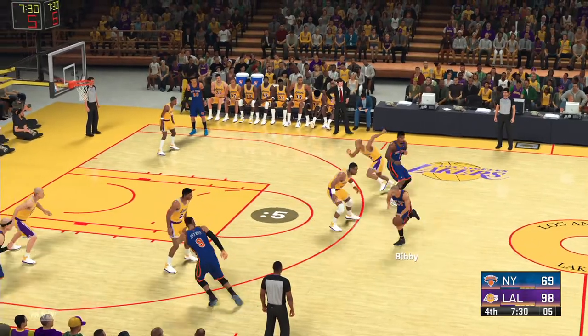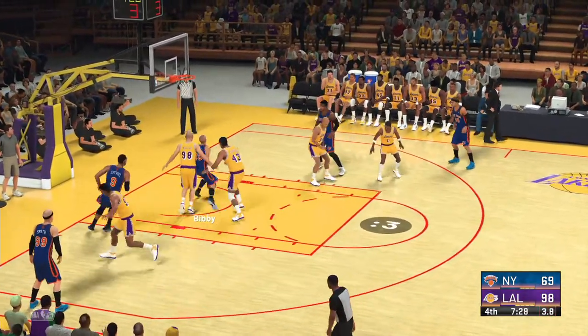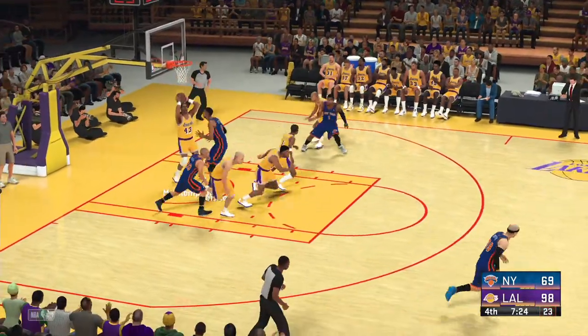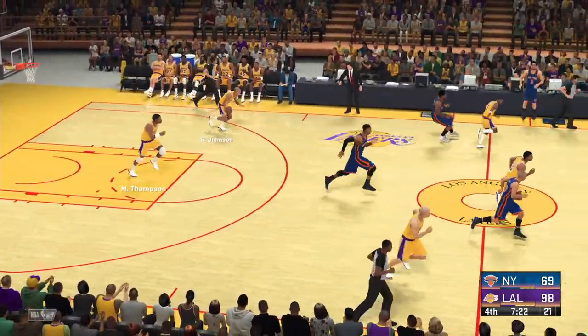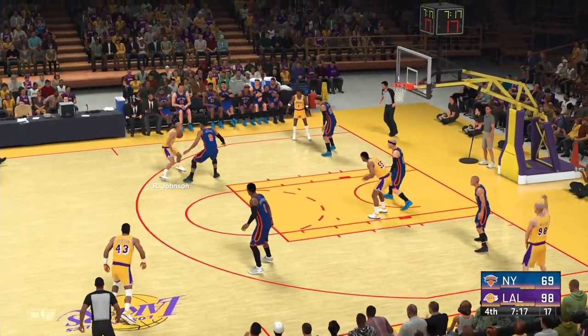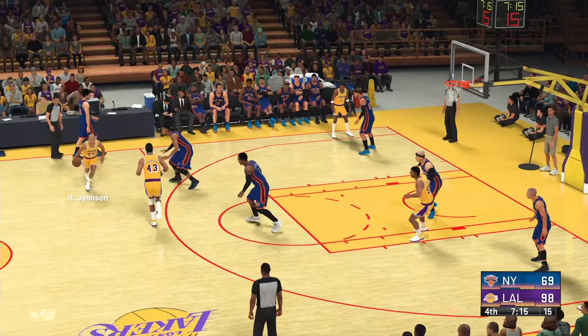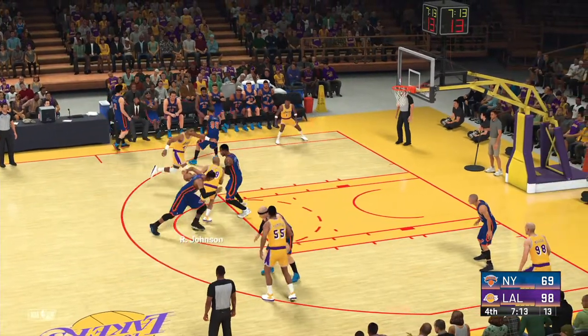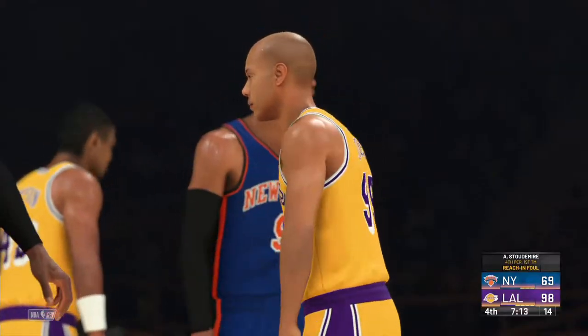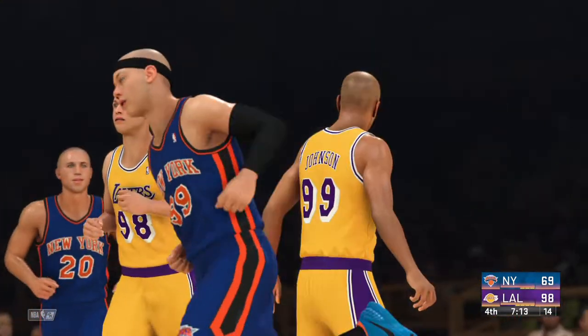Here's Bibby, covered by Johnson. Going inside. Tipped. They recover it. They are blowing this one open. Maybe the only question is how big will this lead grow? That's four fouls for him tonight. He needs to pick his battles wisely going forward.